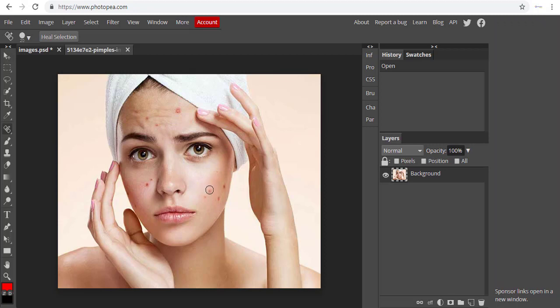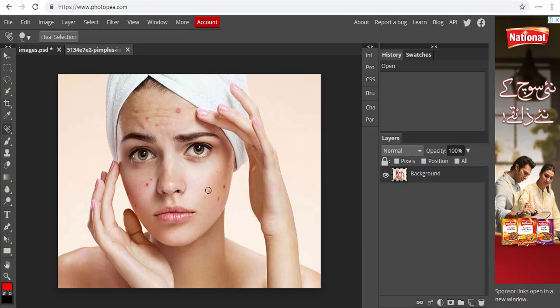Just I am decreasing the size of that icon, and now you will see that my icon is just fit to those spots. And now how you can remove those parts, just left mouse click on these spots. So this spot has been removed. Now click on this spot, removed, so removed, so nearly I have removed all the acne and spots from the skin.